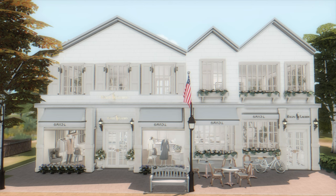you'll discover two beautifully restored historical buildings. One houses a vintage and coastal-inspired Ralph Lauren boutique offering timeless fashion and classic elegance. Adjacent to it is Ralph's Coffee, a charming cafe where you can savor exceptional coffee and delectable treats in a setting that exudes Ralph Lauren's signature style." So this lot is a 20 by 15 lot, but I've placed it on a bigger lot here.